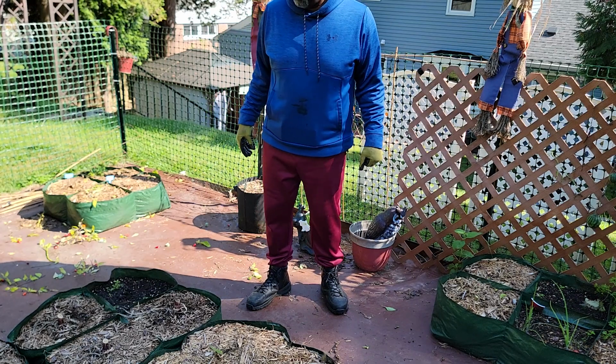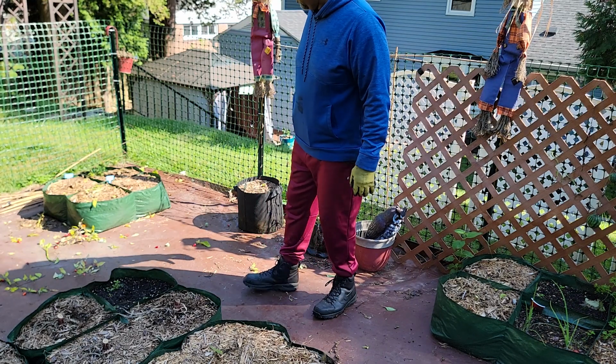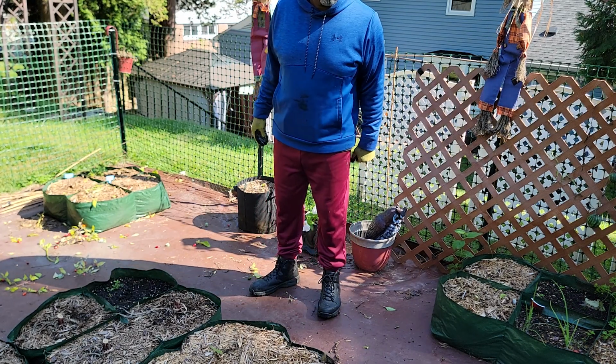Everything is cleaned out. As you can see, just got a couple things to tighten up in here.